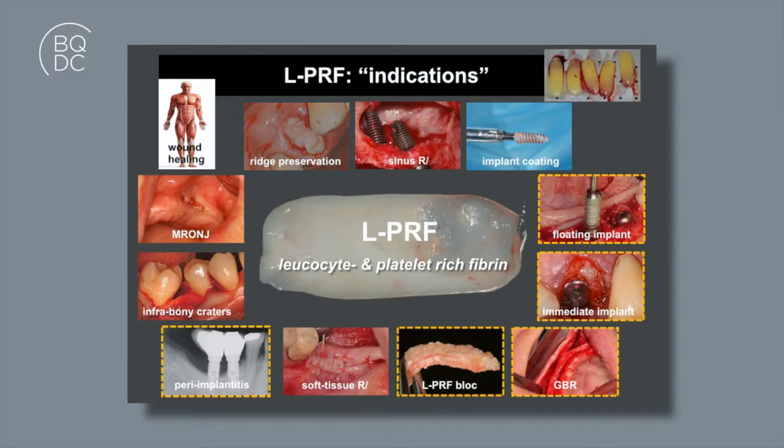For sinus augmentation we need quite expensive material, but with this construct you can replace it, and this is then really inexpensive for the patient and also easy to handle. For plastic surgery we often have to take a graft, a connective tissue graft from the palate, but with this construct you don't have to take this painful graft from the palate, but you can just make it from the blood of the patient. So there are many advantages, especially for the patient.